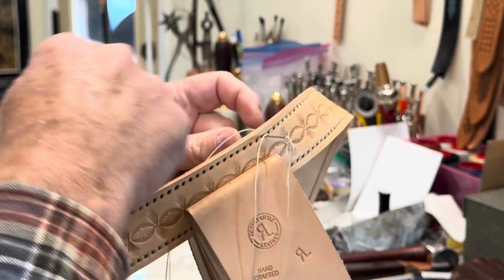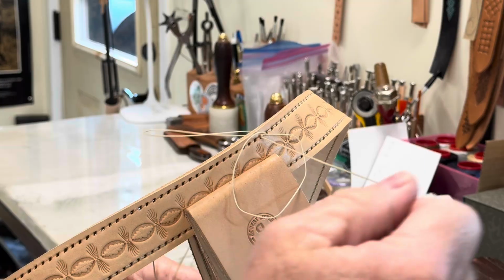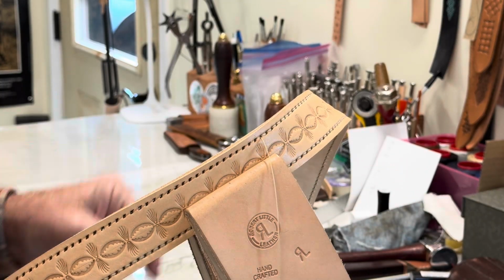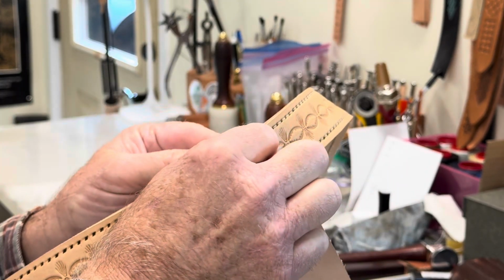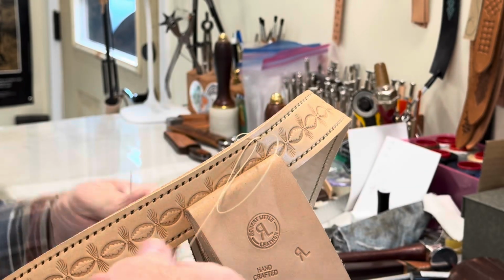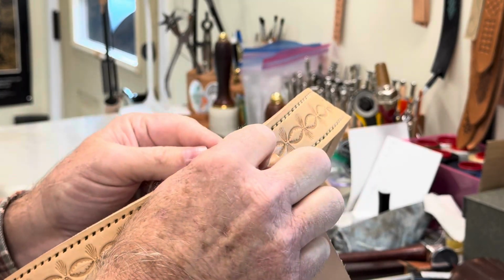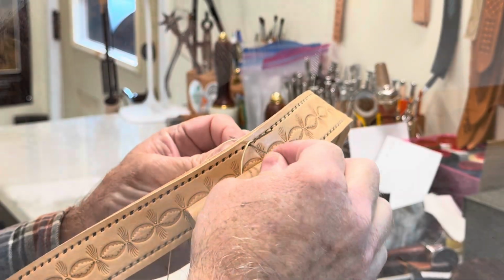And I thought maybe before I get in and talk about this, let me put in a little bit of footage here I recorded while I was tooling these two belts that I'm working on. So let me let you watch a little bit of that tooling and enjoy a little bit of music here, and then I'll be back in just a moment and I can talk about this in greater detail.